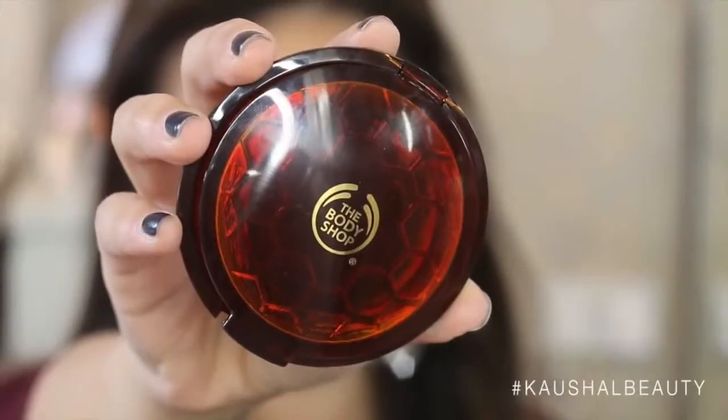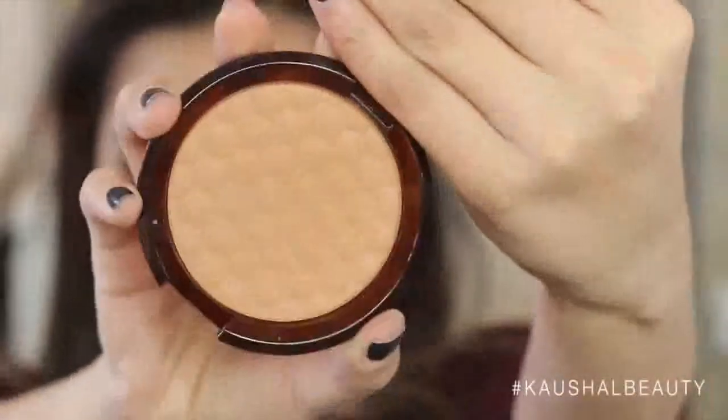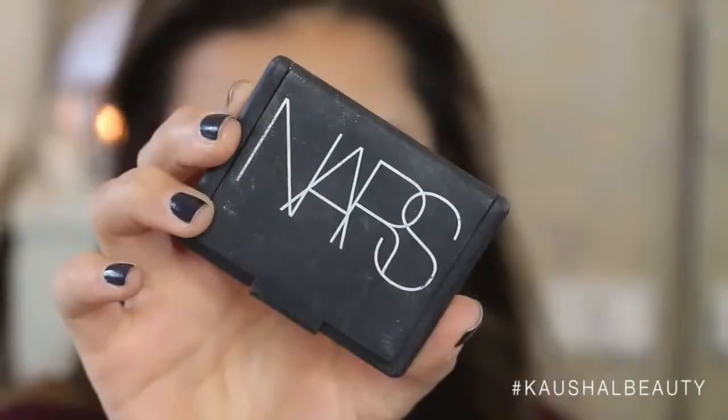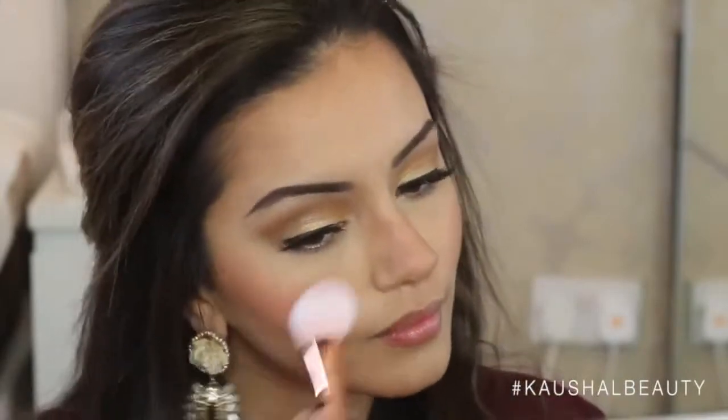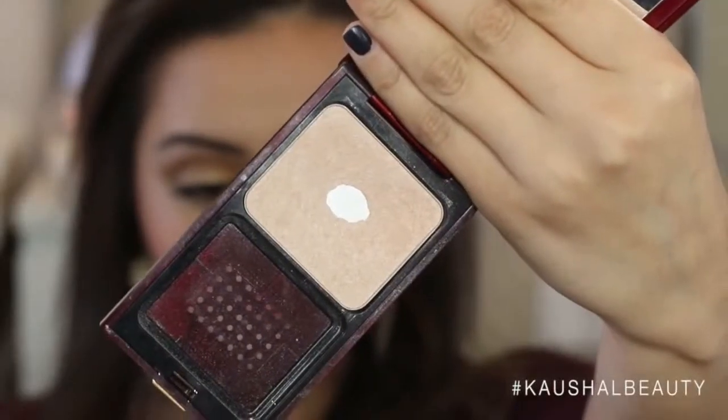I decided to add a little bit of bronzer to my face as well, so I used the same Body Shop bronzer in Honey Bronze and popped this on to my cheekbones and the areas that I contoured, and this is the darkest shade if you guys are wondering. And then for blusher I used my favourite NARS blusher, this one called Dolce Vita, and I'm popping this on to my cheeks and then blending the colour away with that same buffing brush because it was a little bit harsh.